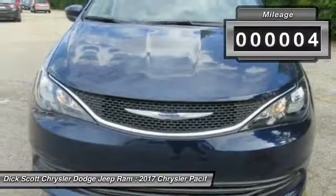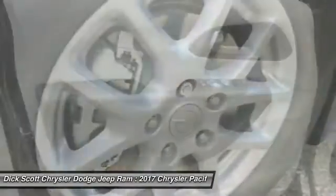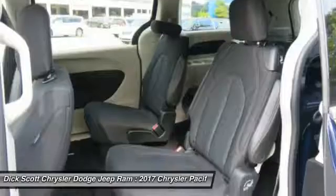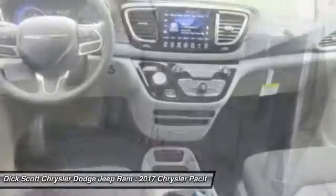Here are some of this vehicle's great options: quad seating, anti-lock braking system, traction control, Bluetooth wireless data link for hands-free phone, power steering, air conditioning, front aluminum wheels, cruise control, rear defrost, FWD.